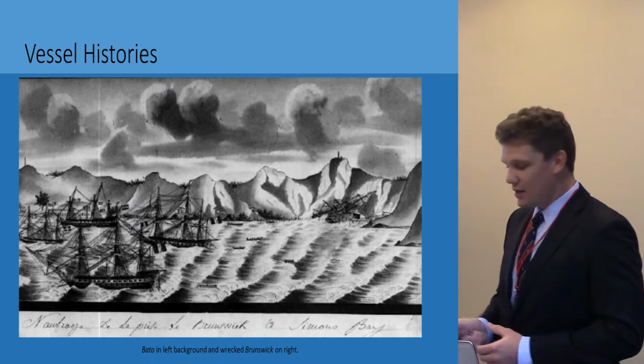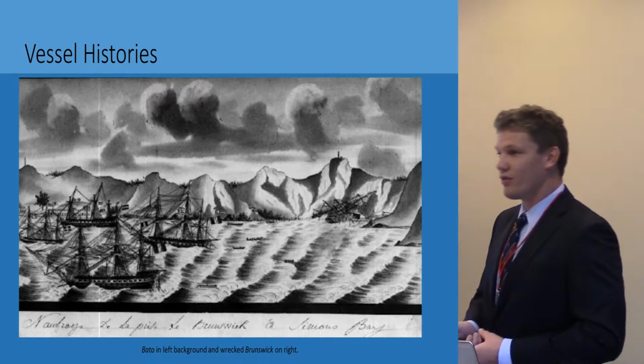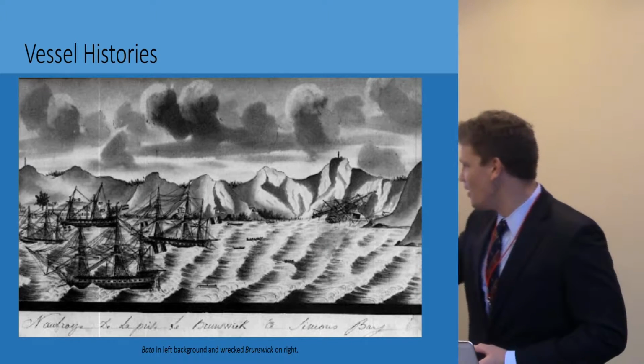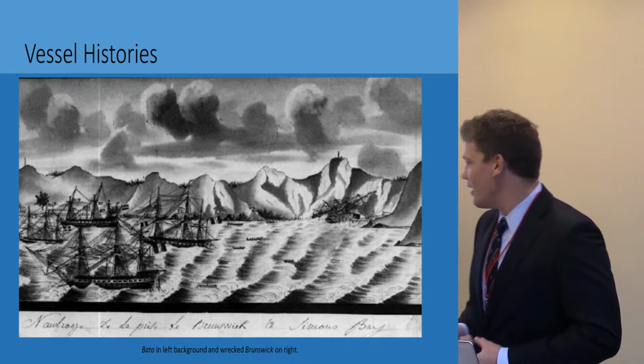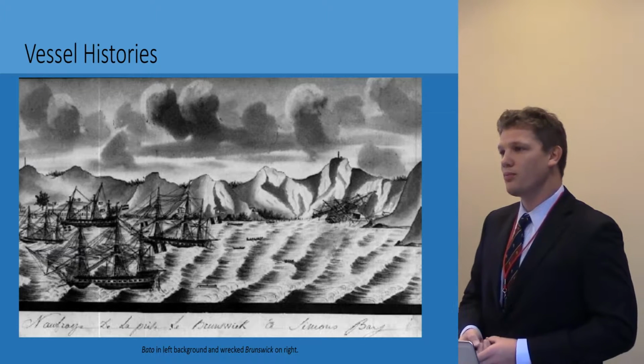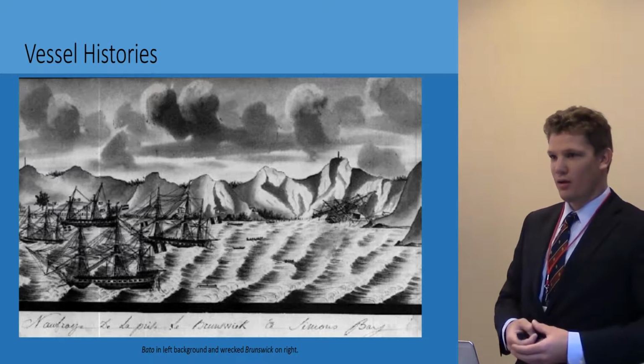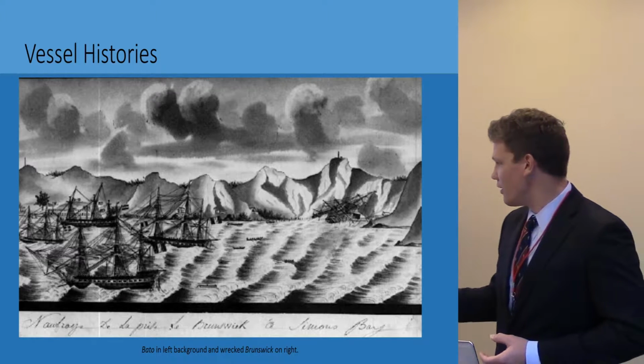The image here depicts both ships. On the right is the Brunswick right after it's washed up onto shore. On the left background right there is the Bato. The two French ships right here are likely the Marengo and the Belle Poule, which were part of Admiral Linois' squadron while he was raiding throughout the Indian Ocean.